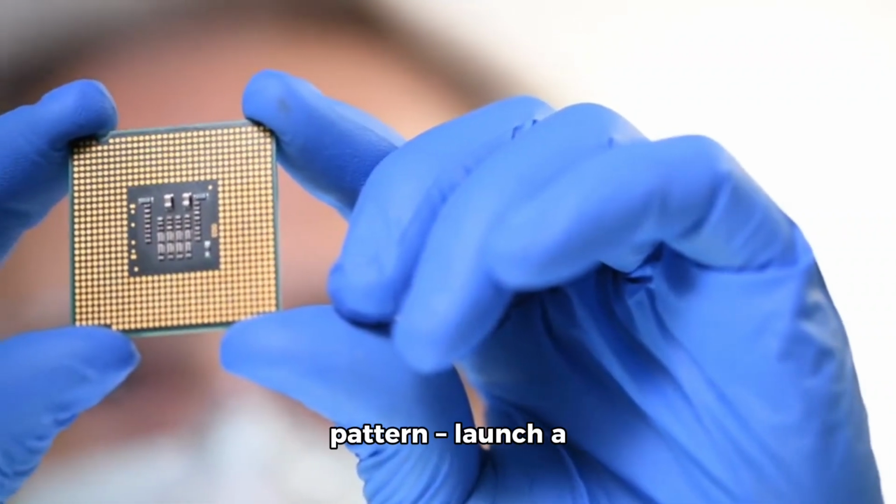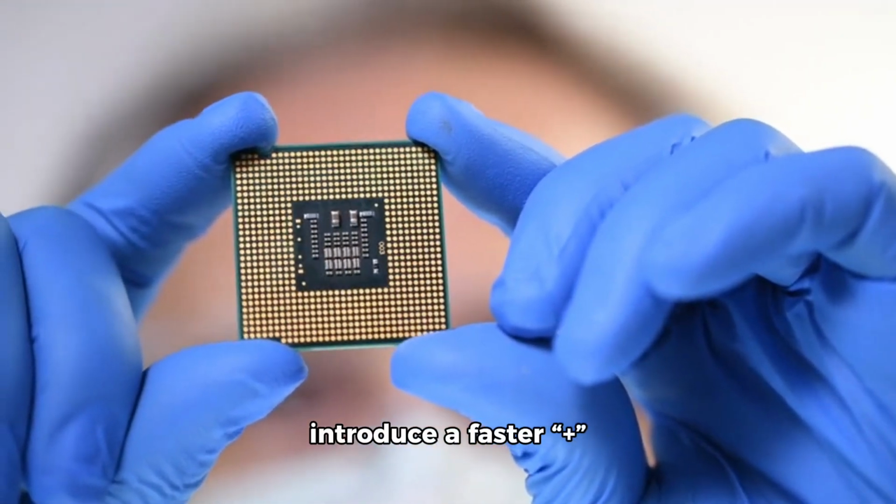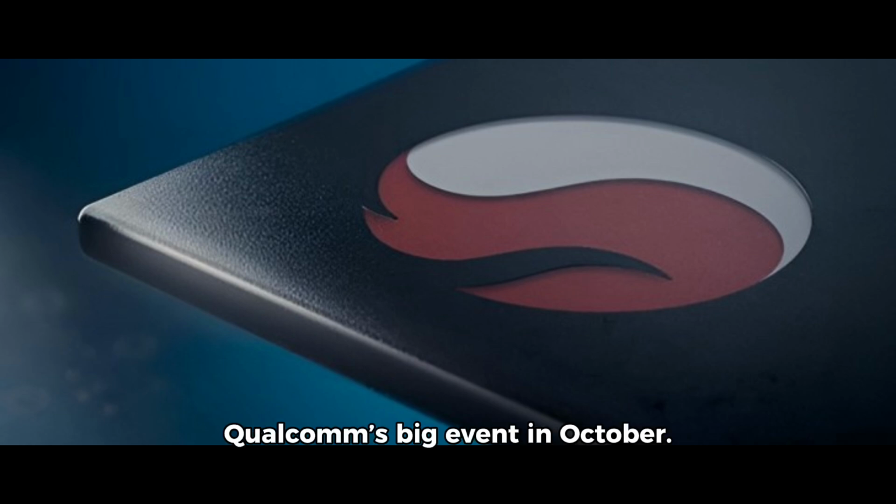Qualcomm has fallen into a pattern: launch a Snapdragon chip, then introduce a faster Plus variant and a cheaper S variant. There was the Snapdragon 7 Gen 3 in late 2023, then came the beefy 7 Plus Gen 3 in March and, well, now an S model is on the horizon. It's not official yet. Maybe that will happen during Qualcomm's big event in October. For now, we have this leaked slide that was shared by Evan Blass.